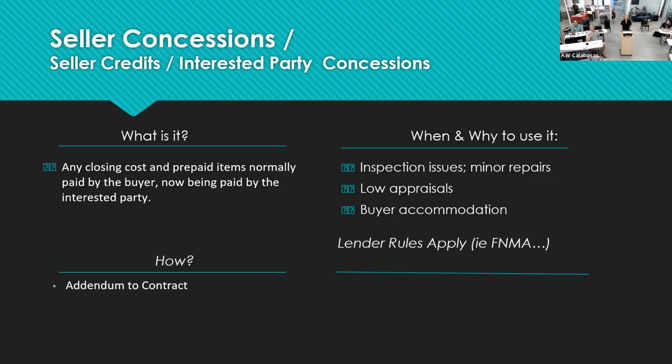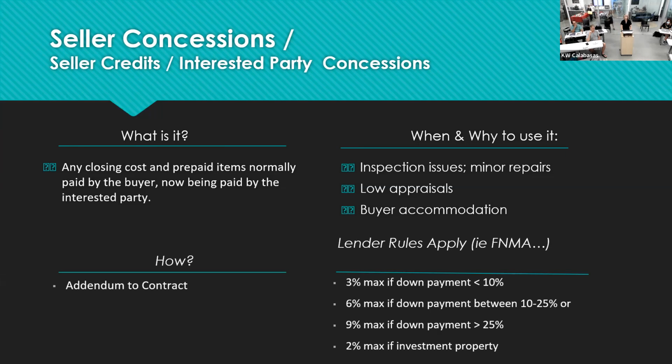How do you do it? We need an addendum to the contract. What I found happens a lot of times is the buyer might mention to me that, oh, don't forget, I'm getting a $5,000 credit. And I'm like, okay, well, then I wait for somebody to send me the credit. Nobody ever does. So escrow needs to send us an addendum to the contract. And that's the way we find out about it. That's the way that we make it happen in the loan process.